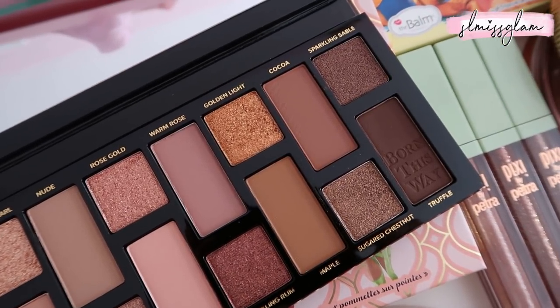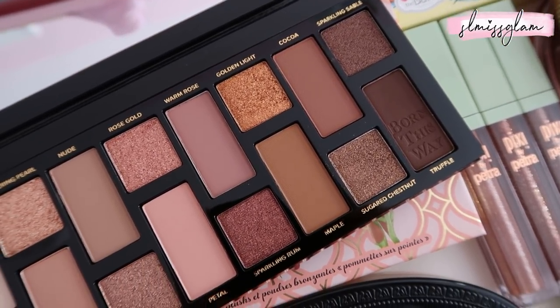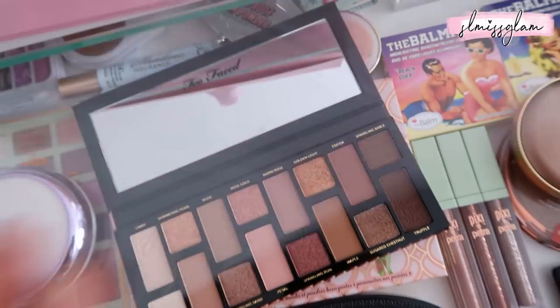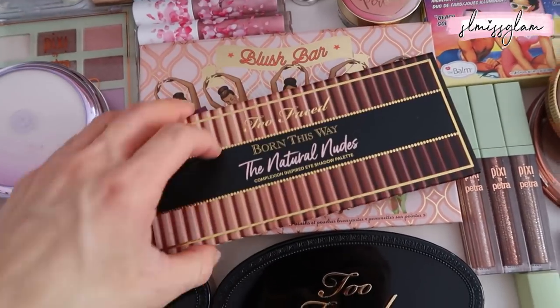And I like all the shades going on over here. I love the golden light and the maple. Oh, such a beautiful palette. I'm really excited to try that out. So I got that in PR.